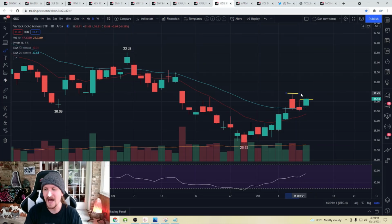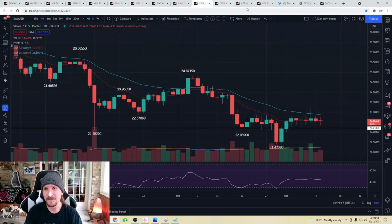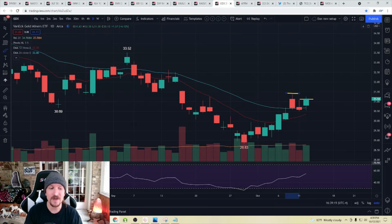We're up near the high, and the metals are not up near their high and didn't close near their high of the day. So that just shows me, and that's also with the broader market weak. So oftentimes you can look at this and say, well, the broader market was strong, and that's why our miners are up today. But that's not the case. So the miners showing a little bit of relative strength, and they need to break 31.36 to keep this move going.